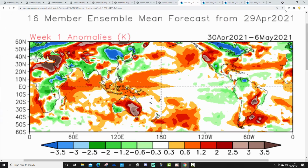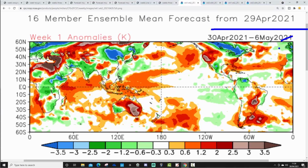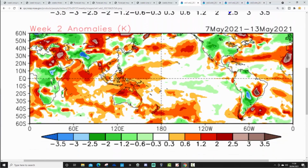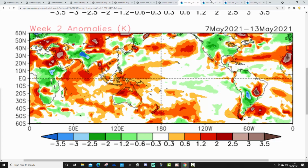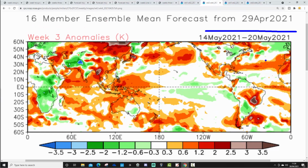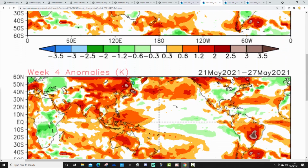So this is the week 1 temperature anomaly from the 30th of April to the 6th of May, significantly colder than average in those deep blue colours there, which takes the anomaly to 3 degrees or more below average. Week 2 is also significantly cold, the 7th to the 13th of May. Not as cold as it is in week 1, but nevertheless it's still substantially below average. Week 3, the 14th to the 20th of May, is also coming out with below average temperatures again.